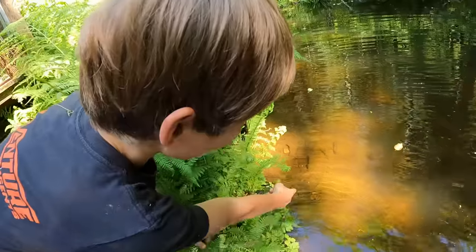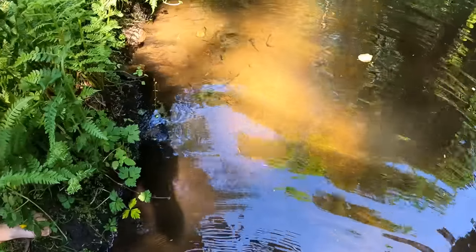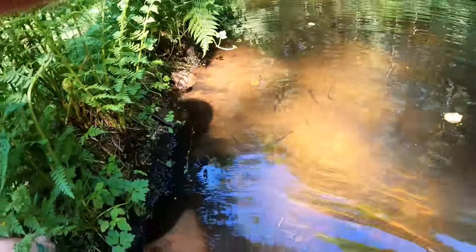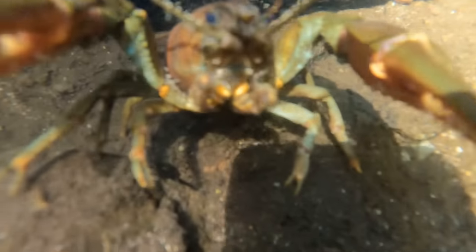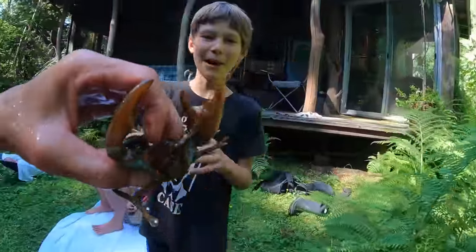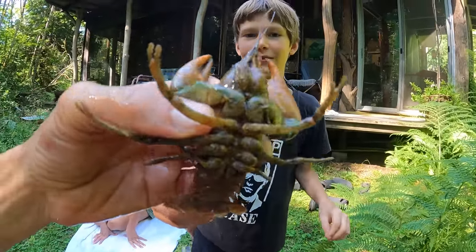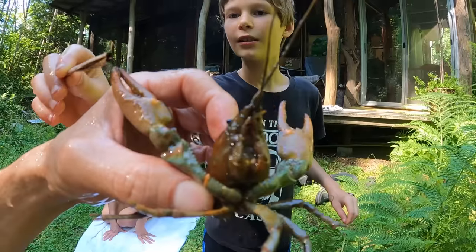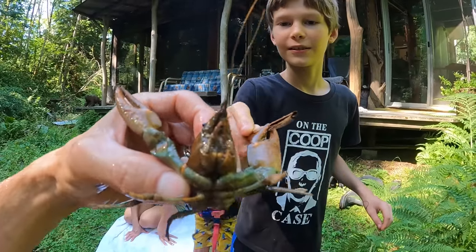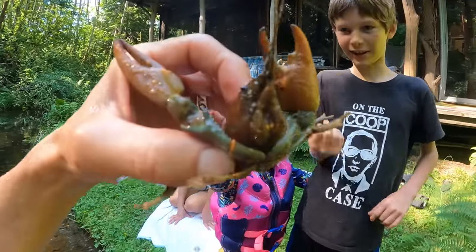Giant. What is it? Look at that. That's alive. Look at that. Oh, wow. Check it out. Giant. Oh, my. Wait, let's see if we can pinch that. Huge. Look at that. Wow. Oh, wow, River. Look at it. That is massive. Yeah. Okay, be careful. Let's be very careful. We don't want to hurt it.